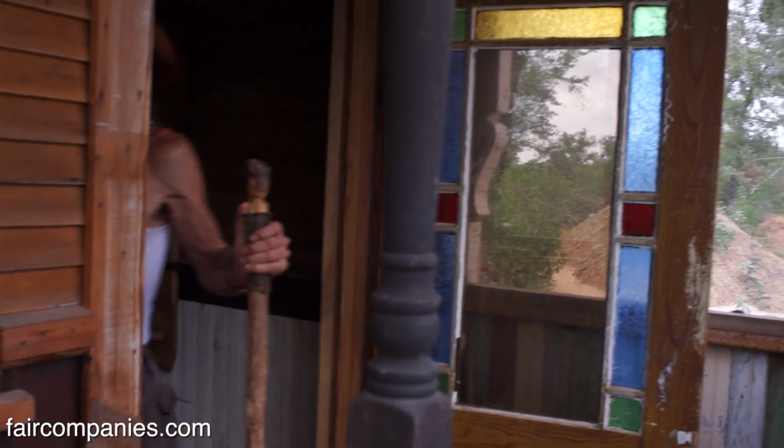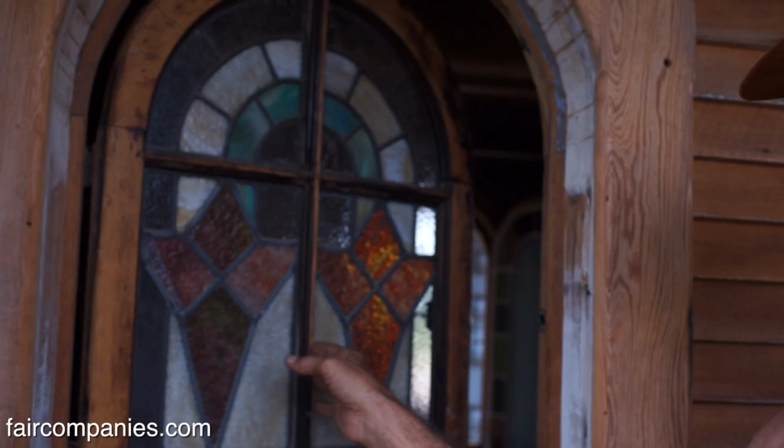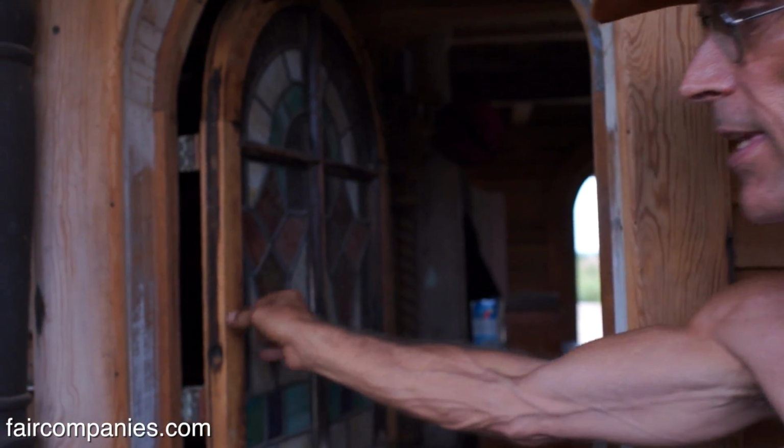Stained glass was all made by people that knew what to mix. Each of those pieces, somebody was smart enough to know what mineral to add to the glass to make that so beautiful.